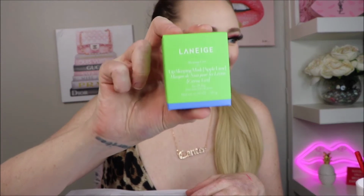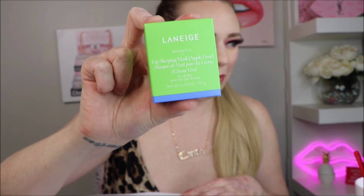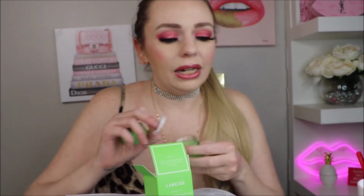Alright. I got the Lineage Lip Sleeping Mask in Apple, Lime, and Berry. So, I love me the Lineage Lip Sleeping Mask. I have it in the original, and I'm almost finished with it. So, I was like, perfect opportunity to get a new one, plus try a different flavor, scent, whatever. This product is just literally amazing. And it retails for $22.